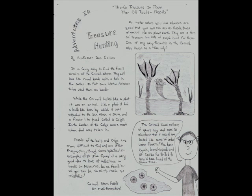Adventures in treasure hunting. There's treasure in them that are old fossils. It is fairly easy to find the fossil remains of crinoid stems, and they will look like round beads with a hole in the center. In fact, some Native American tribes used them as beads. While the crinoid looked like a plant, it was an animal.